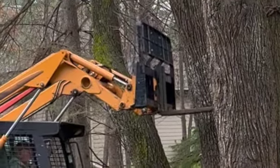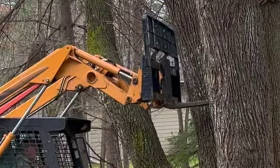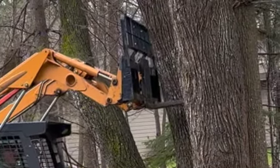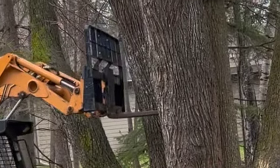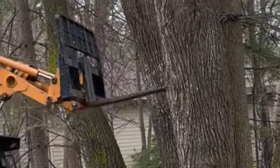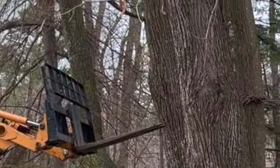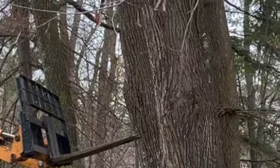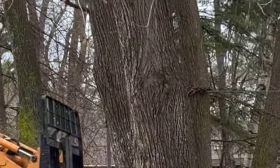Right here I'm taking the skid steer and trying to assist in the push, but in the picture you can see the tree is bowing, so we know that something at the top of the tree is hanging on a ton, and it just does not want to let go.